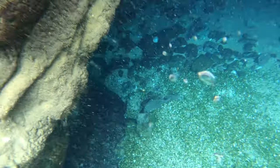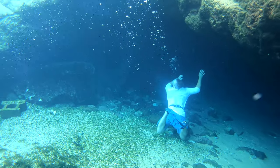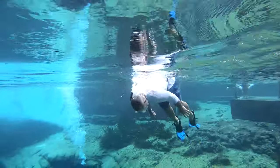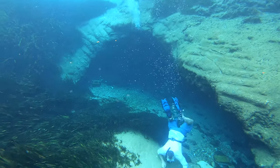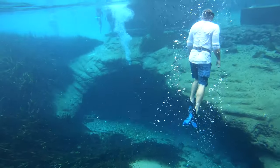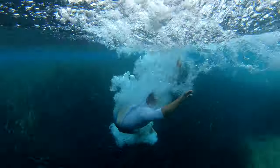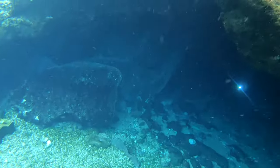You might notice an air pocket in the limestone above. It's not recommended you breathe that air. It's CO2 rich, usually exhaled from divers. Here you can see some divers coming out of the cave.